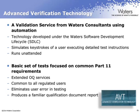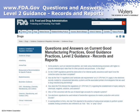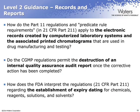So in summary, what I want to show you is where I found that particular question and answer about printed chromatograms. There are a whole bunch of new questions and answers being posted by the FDA in that same place. And I know you can't read it, so I typed them out for you. As well as the printed chromatograms and how they apply to the predicate rules, there's a question about destruction of internal quality assurance reports. There's a question and answer about how to establish expiry dates.